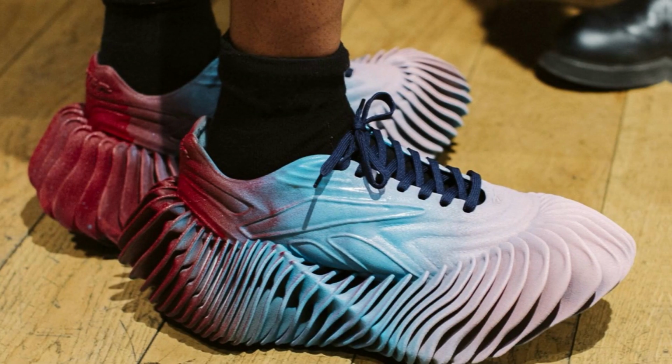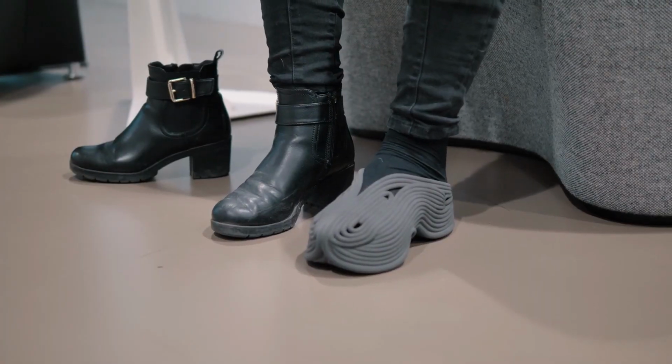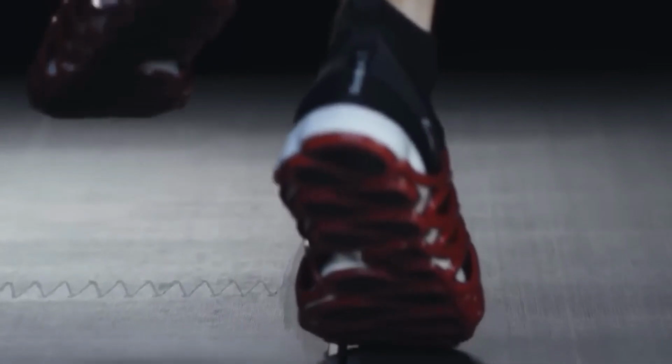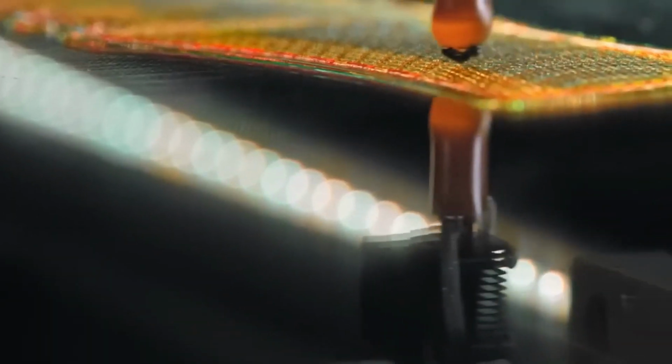Haute finished off the designs by hand-painting them in a variety of Caribbean-inspired colors, making them truly unique and eye-catching pairs of shoes. So if you're in the market for a conversation-starting pair of sneakers with a hint of mythology and a splash of vivid color, look no further than this incredible collaboration between Reebok and Haute, brought to life by the power of HP's 3D printing technology.